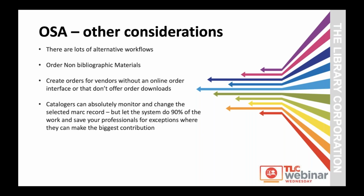And again, I want to repeat this. Catalogers absolutely can monitor and change any selected MARC record. But if you can set up a workflow where 90% of the day-to-day donkey work can be done as part of a process with quality control built in, with hierarchical reference to quality bib records, then you can take your expert, your professional staff off the grindstone and allow them time to add value where it's most needed.